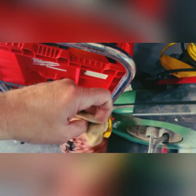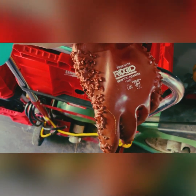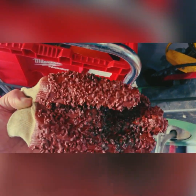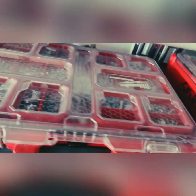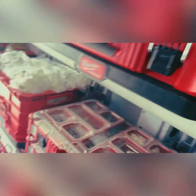You know, quick access. If you're unstopping a lot of drains using the rotating drum equipment, I love these gloves. Rigid makes these things, but they just prevent that cable from getting hung up on your gloves. And I got the old standard hand cable like that.